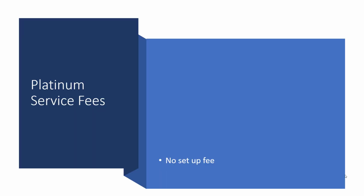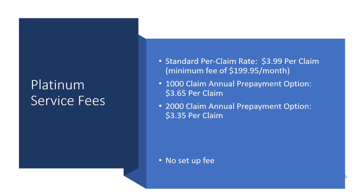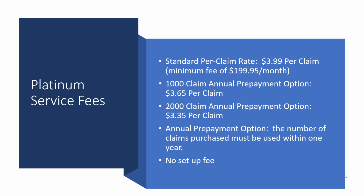For the Platinum service, there is no setup fee. The standard per claim rate is $3.99 per claim with a minimum fee of $199.95 per month. A 1,000 claim annual prepayment option is $3.65 per claim. A 2,000 claim annual prepayment option is $3.35 per claim. With the annual prepayment option, the number of claims purchased must be used within 1 year.